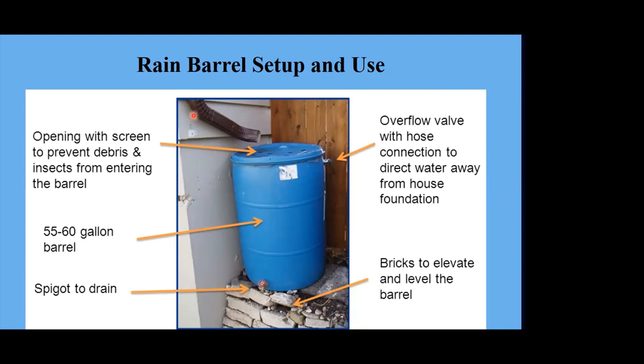You may need to cut your gutter. So you see this one in the picture, how it's angled into the rain barrel. Usually a gutter downspout comes down to the ground, so you might have to cut it, possibly attach some kind of elbow piece like this, and just direct it where it needs to go over the screen.